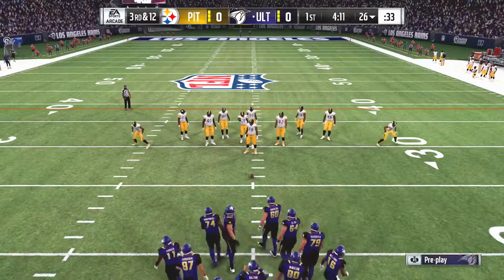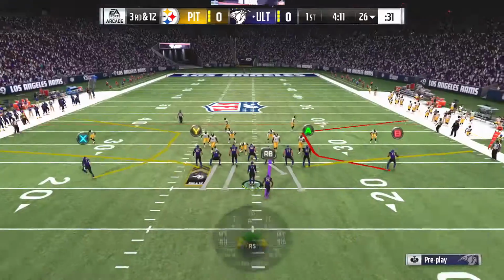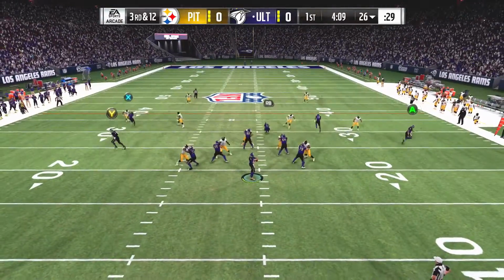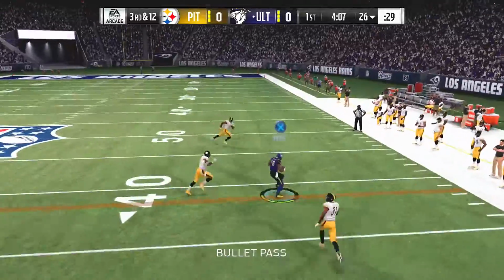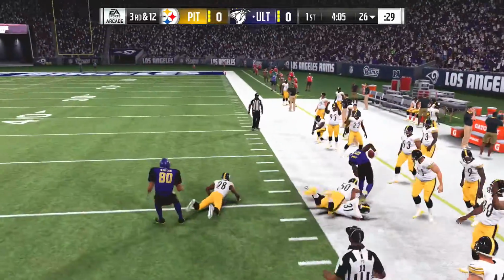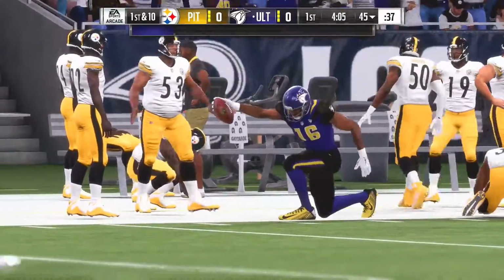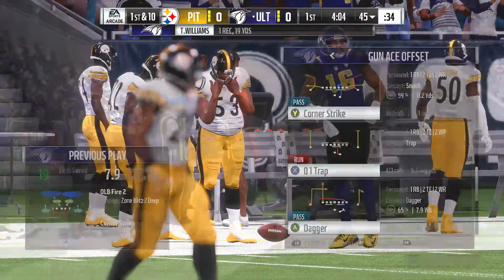We talk all the time about playmakers on offense, but let's face it, there are plenty of playmakers on defense, too. I think we just saw an example of one, didn't we? Not force that incompletion. Yeah, he's a great corner. They got a couple of them on that side of the football. Got a man. It's complete. Williams. A gain of 19 and picking up the first.